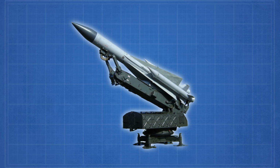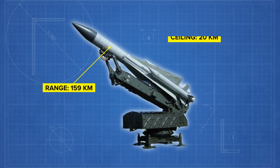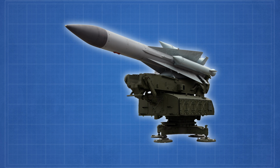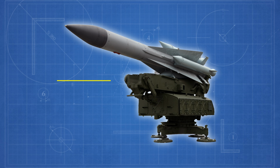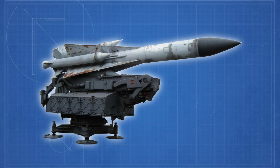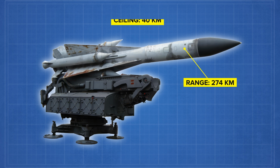The original version, the S-200A Angara, with the V-860 5V21 or V-860P 5V21A missile, introduced in 1967, had a range of 99 miles and a ceiling of 12.5 miles. The upgraded S-200V Vega with the V-860PV, 5V21P or 5V28V missiles, introduced 3 years later, increased the range to 160 miles and the ceiling to 18.1 miles. However, equipped with the V-870 missile, the range increased to 170 miles and ceiling to 25.